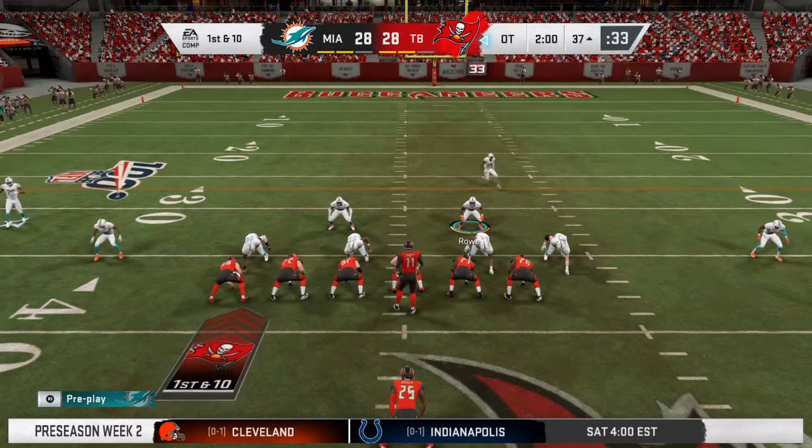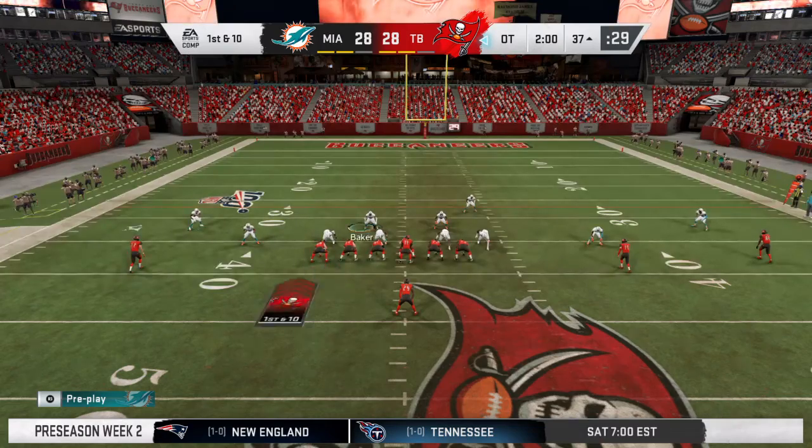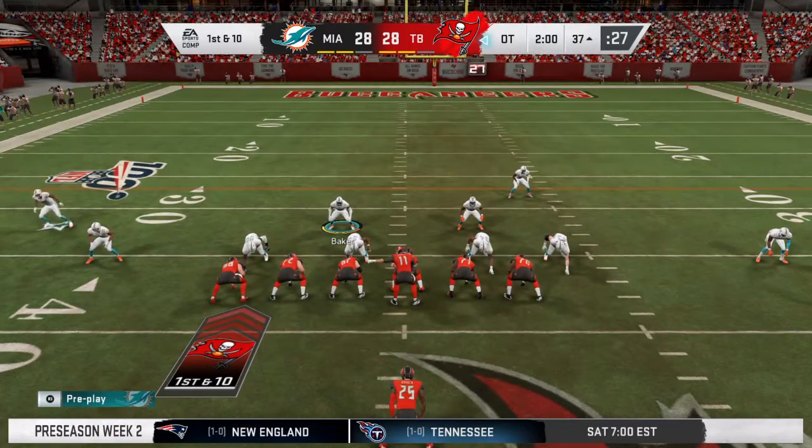70, Indy. Mike, 55. Check, 55, Mike. In your face. Put up.